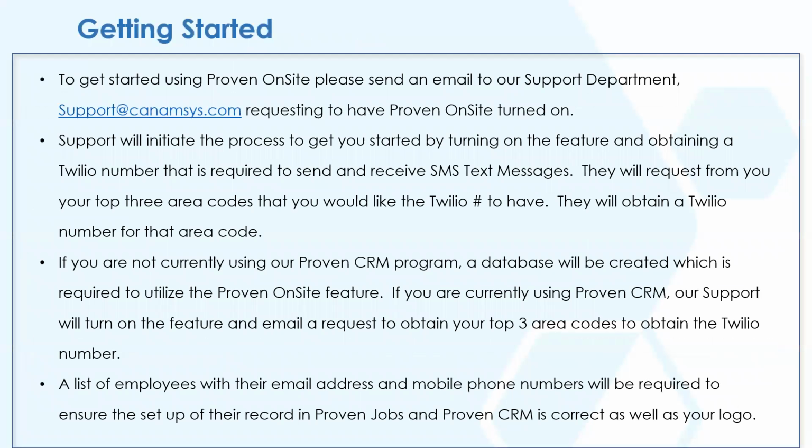So what has to be done to get started using our feature? To get started, we need an email sent to our support team at support@canmsys.com requesting to have Proven OnSite turned on. Support will initiate the process to get you started by turning on the feature and obtaining a Twilio number, which is required to send and receive those SMS text messages. They will request from you your top 3 area codes in your area that you would like the Twilio number to have, and then they will obtain that Twilio number for that area code.